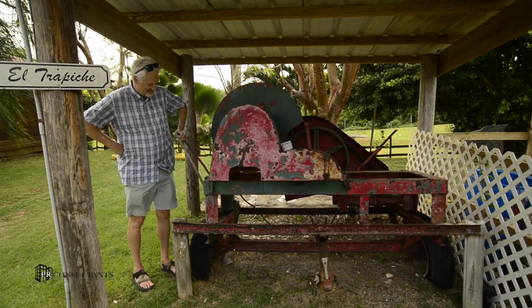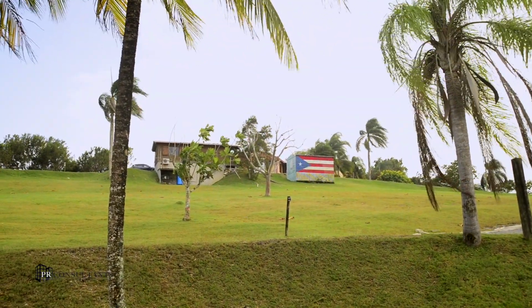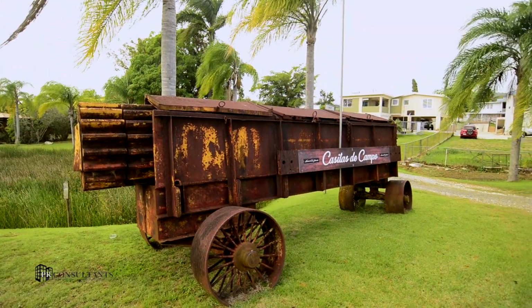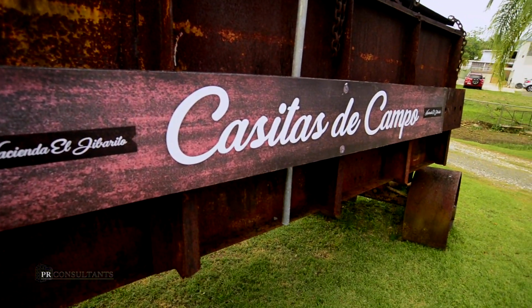Let us know in the comments, should we consider buying this former coffee plantation? What do you think of it? I think it's a magnificent property. It's really, really special. And we'll see if we're able to put something together and get it inside of an Opportunity Zone.